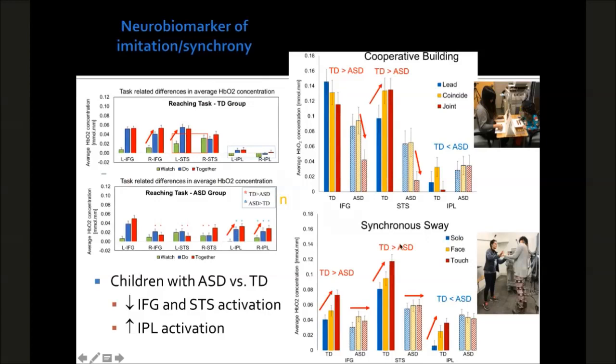Versus in synchronous sway, again, similar findings. So in sway, we looked at solo movement, so each person moving, or a child moving with a bar on the screen, so there's no social component, face to face with another person, or touching while moving face to face. And TD children again show this sort of scaling in activation for the frontal and temporal regions, versus the patterns of kids with autism are flat. Again, they also show this compensation in one area. So we think the biomarker is the lack of activation in these mirror neuron systems in particular regions.